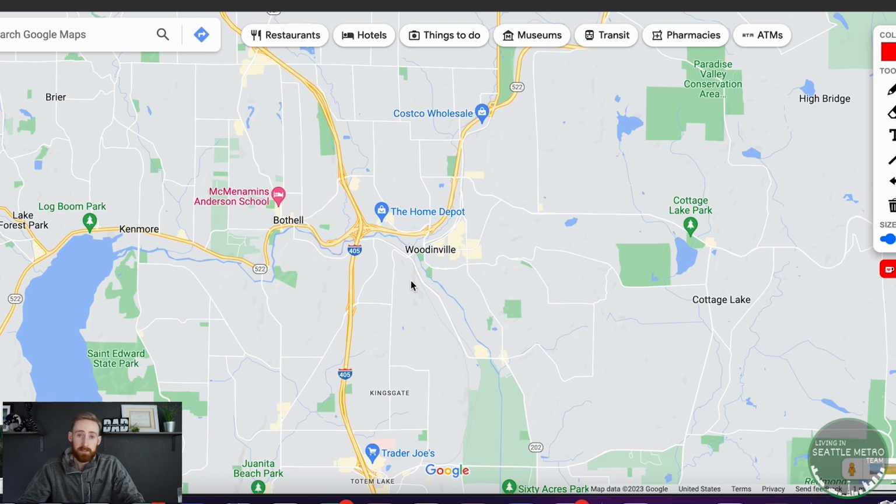Even if you only have an average size lot, quarter acre, half acre, you could be in a neighborhood where you can't even see your neighbor's house because of all the trees, but yet your neighbors are still close by and still have a tight community feel, with you having your privacy in your home. So that's a big draw for people, just the quiet nature of Woodinville.